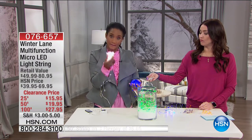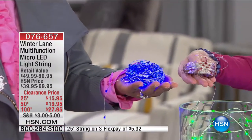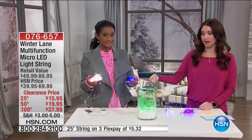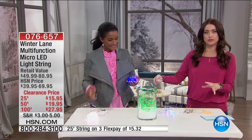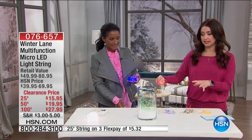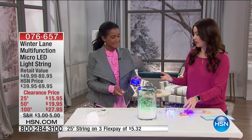All you're doing is choosing the length and you're choosing the color. Exactly. So you've got 25 feet at $15.95, 50 feet at $19.95, and 100 feet at $27.95. And whichever color, whichever length you choose is on two flexible payments. So you're getting that home, paying them off over two interest-free credit card payments.